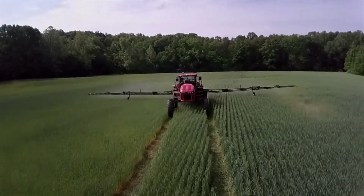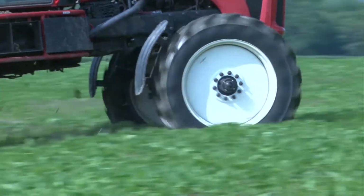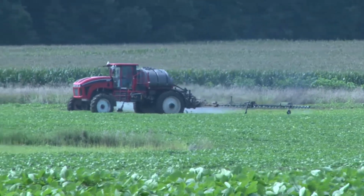With better weight distribution than a hydrostat, our front two wheels stay on top of the ground while the torque converter locks in to provide more power to the rear wheels. This keeps us going in soft ground.